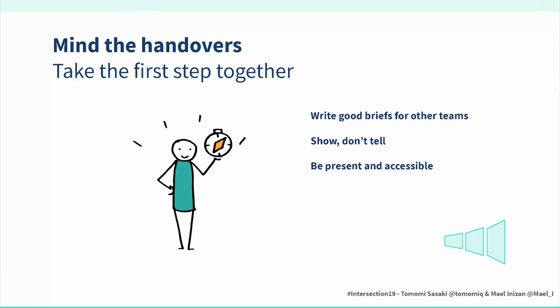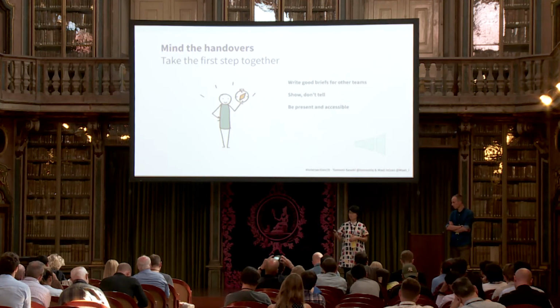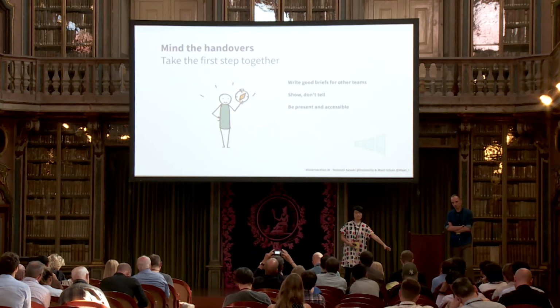So kind of looking at all that in hindsight, one thing we learned is really to mind the handovers. There were so many activities within the scope of our project, and it was mostly just the two of us working semi-full-time on this project, and so it would be quite easy to become distracted and be like, oh, we need to do that, we need to do that.